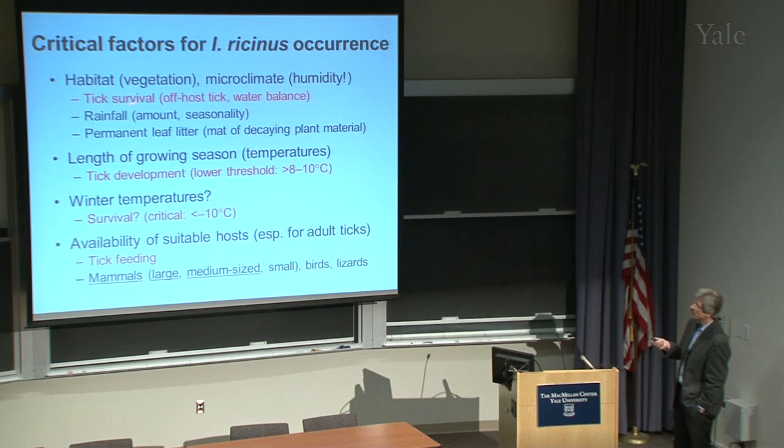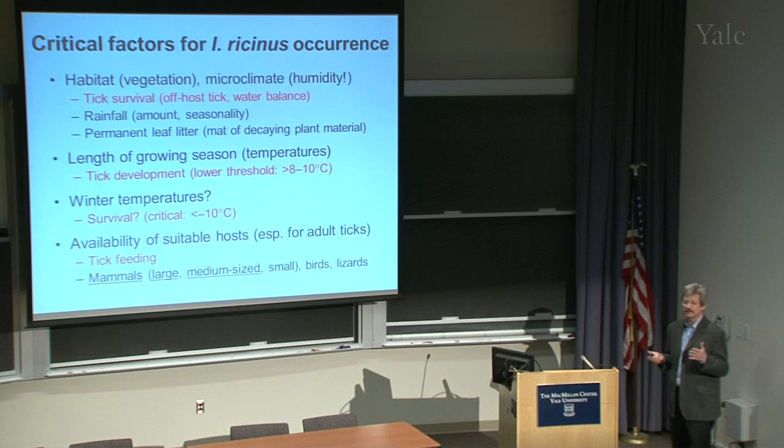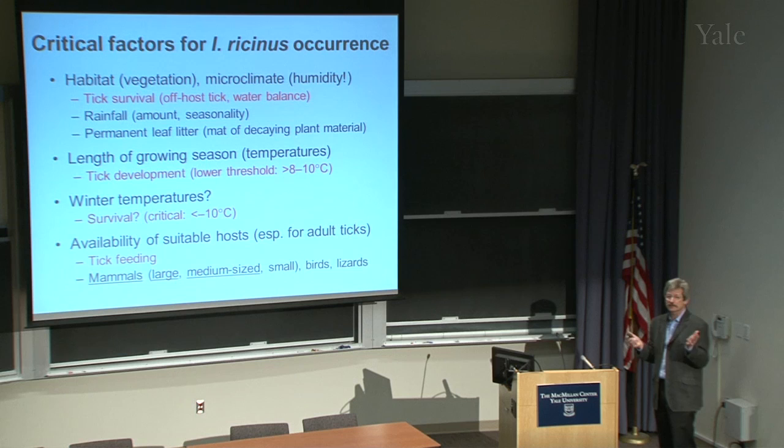A very important factor is rainfall. When it rains, then the leaf litter will keep some water for several days. And that's, as you know, the place where resting Ixodes ricinus occur. So it's not only relative humidity as a weather factor. I would say it's much more rainfall. And the permanent leaf litter I already mentioned.